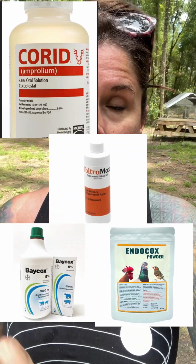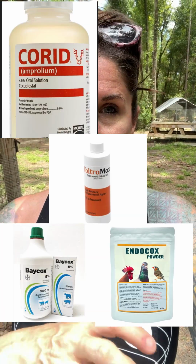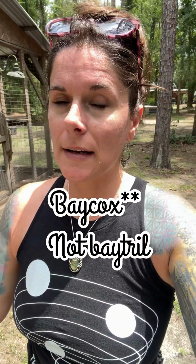In any case, two medications that are used very commonly to treat for coccidia are Corid and toltrazuril products. Toltrazuril products include things such as a liquid form of toltrazuril, Endocox, and Baytril. The difference in these products has to do with dosaging, and I believe whatever else is mixed in to create the powders or the liquids. And their egg withdrawal times reflect that.